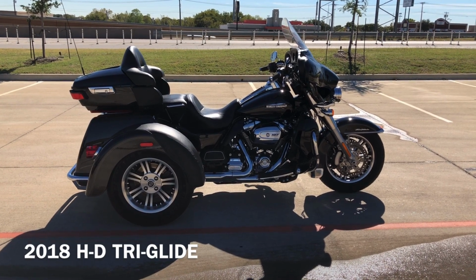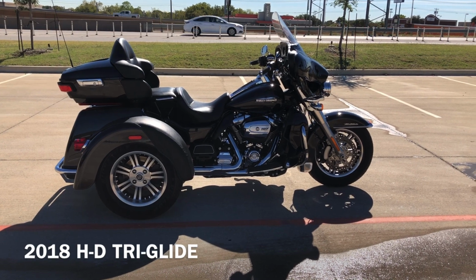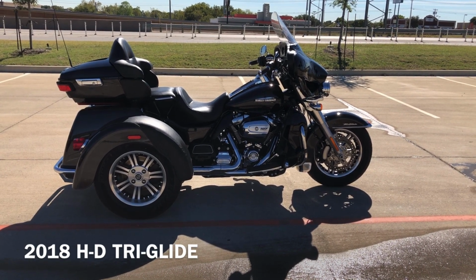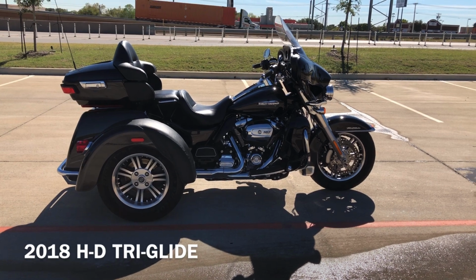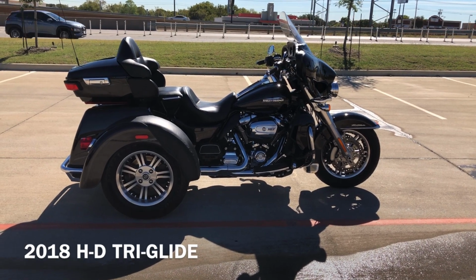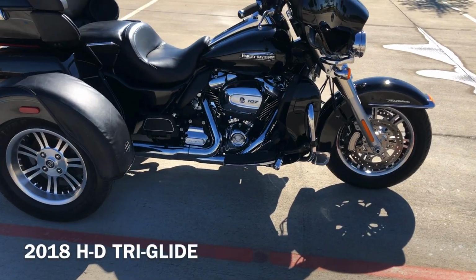Got a 2018 Harley Davidson Tri-Glide Ultra Classic. This is going to be one of our certified pre-owned motorcycles. It's been through our 32-point pre-delivery inspection. We test rode it, made sure everything was working correctly, and gave it a professional detail. It's got the vivid black paint on it.